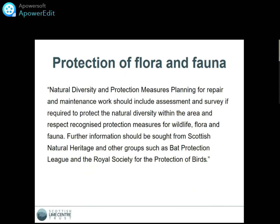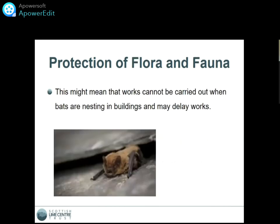the protection of flora and fauna. So particularly I'm thinking of bats and certain birds that are protected. And you can find out more information from the Bat Conservation Trust, the Royal Society for the Protection of Birds, sorry, for further information on that. So for example, with bats, if they're actually nesting in a building, that means that works cannot be carried out while they are still nesting, and that might delay works.